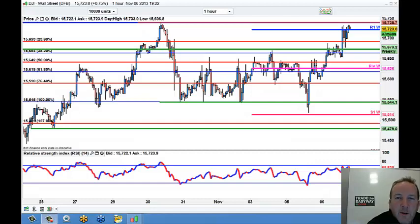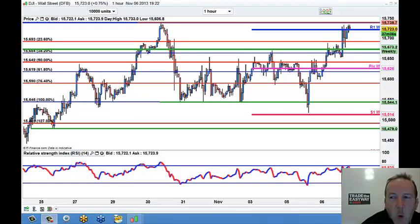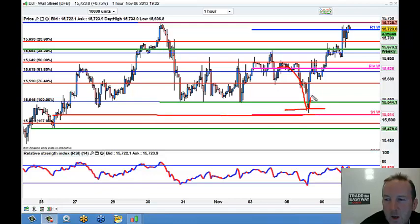Traders, I've had a good day today, so let's just have a quick look at what I've done. This is the Dow on the 60-minute chart. Huge move. We opened really weak yesterday and came right back down to quite a decent level here, and then ran up and just wriggled and weaved our way up.